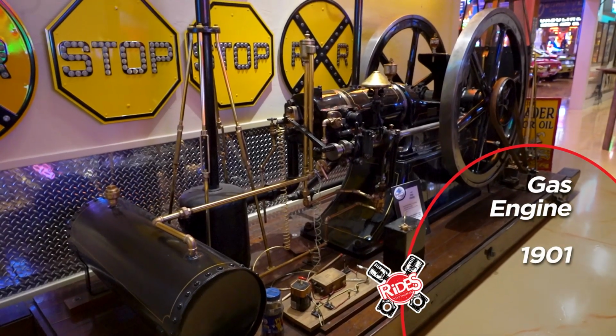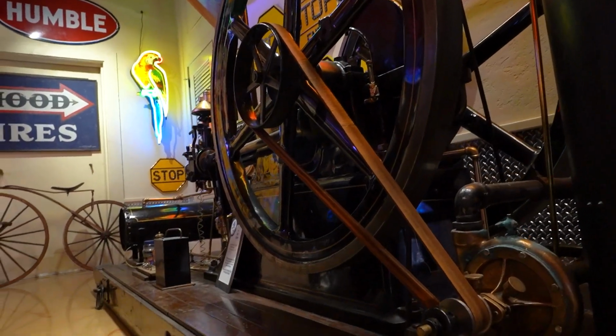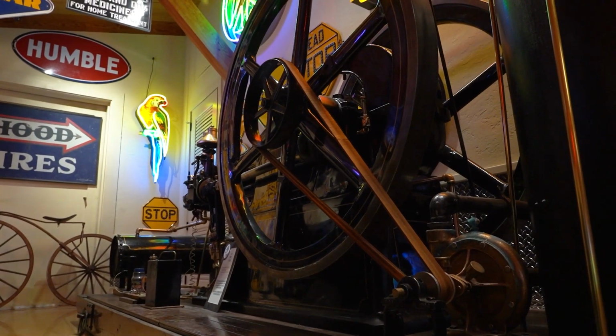This is one of the first gasoline engines ever built in the United States. These are what built America. They'd put a big old pulley on this side, run back to a jack shaft, and run 300 sewing machines. It's only 10 horsepower, but that's all you needed, yeah.